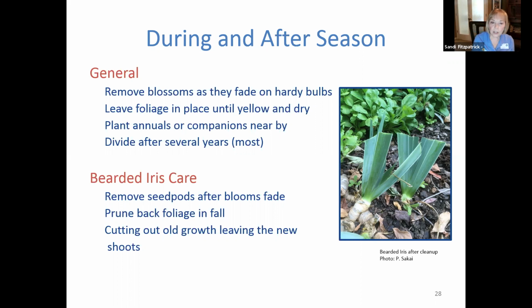Want to talk just a second about bearded iris care. This particular photograph comes from Master Gardener Pauline Sakai. And this is an example of a bearded iris after cleanup. So with an iris, remove the seed pod after the blooms fade, and the foliage will stay for a while. You want to prune back the foliage in the fall, cutting out the old growth and leaving the new shoots. By taking away all the old foliage and leaving just the new shoot coming up, you can see right there a new leaf coming out. She has prevented the overwintering of pest and disease that might be lurking in and around there.